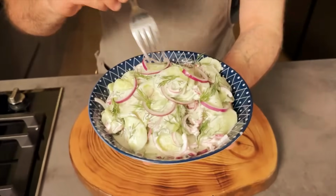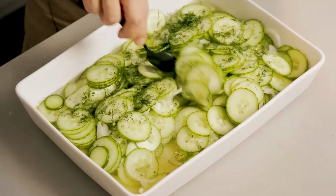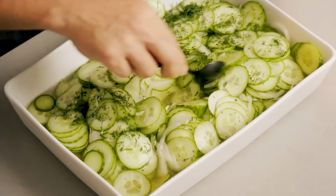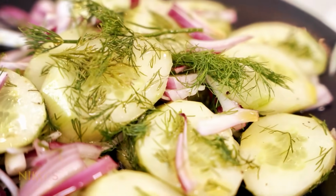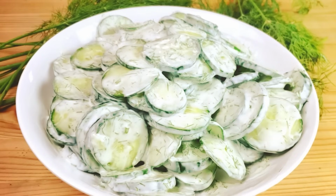Its use of fresh herbs and simple ingredients reflected the era's appreciation for fresh produce and balanced flavors. The salad's quick preparation made it accessible to cooks looking for fast, healthy options. Cucumber and dill salad remains a nostalgic favorite, celebrated for its bright flavors and straightforward charm that epitomize classic home cooking.